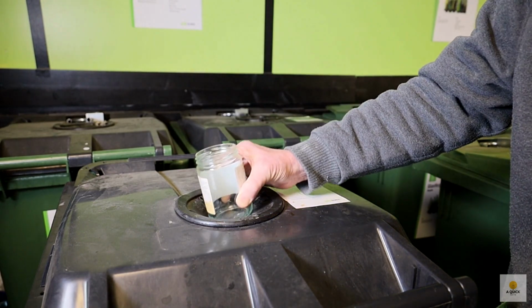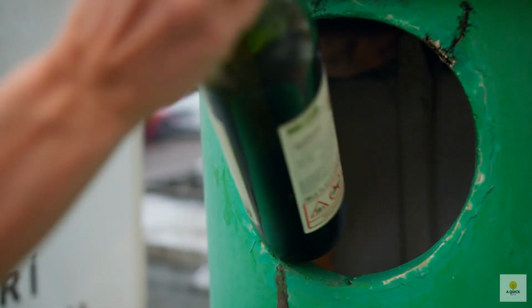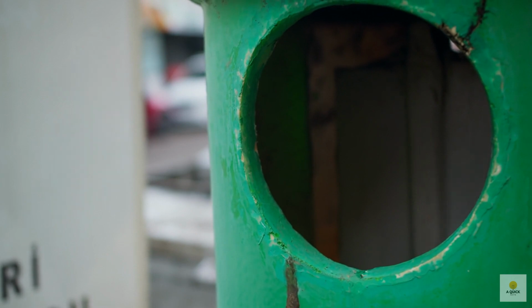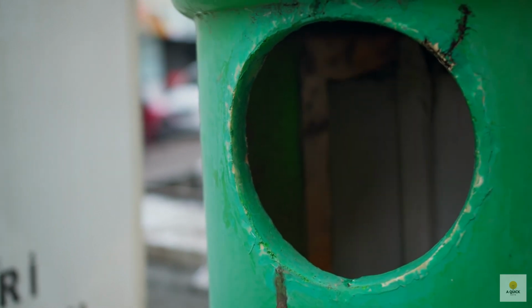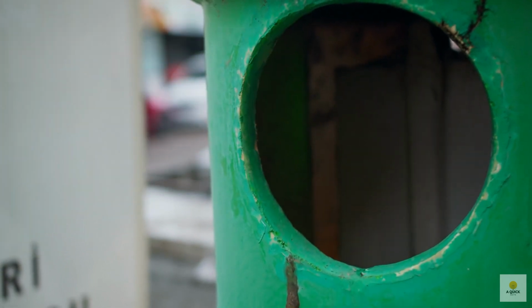Today, we're diving into the fascinating world of glass recycling. Ever wondered what happens to those glass jars and bottles after you toss them into the recycling bin? Stick around as we unravel the glassy mysteries and discover how recycling can turn old glass into something brand new.